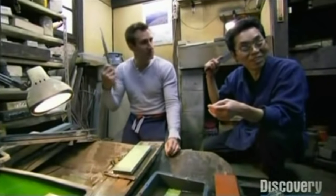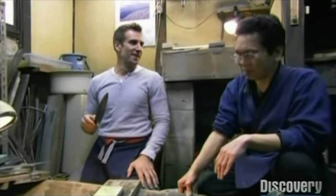Oh, you can cut your hair too. Yeah. But I wear a toupee, so this is unnecessary for me. So, oh shoot! Everyone, I felt that on my hair. I think this knife is done.